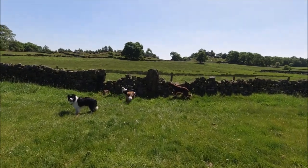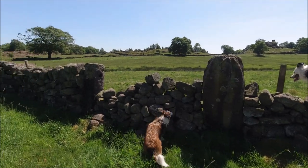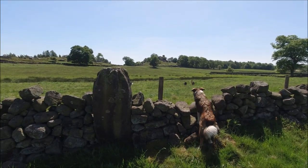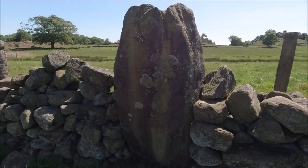And this is the stone that was removed in the 1800s from the circle to make a gatepost. Although the gatepost has been blocked in, filled in. So this is the stone.